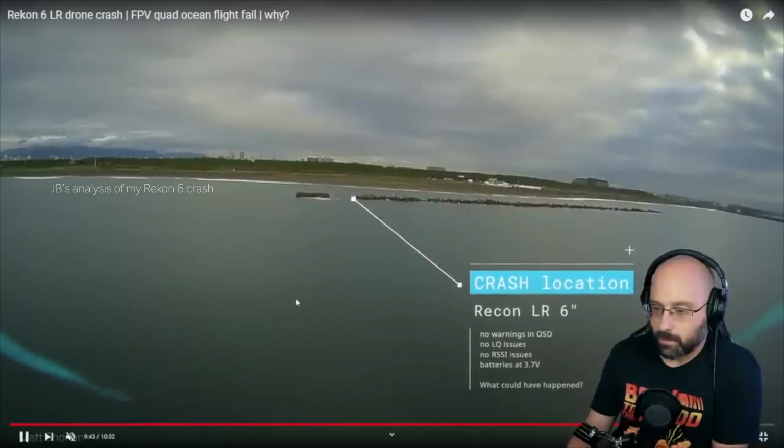Yes, it would be nice if the OSD could be shared, but I was flying DJI, the V2 goggles, and there is no real good, easy way to share the OSD. However, there was really no indication in the OSD I could see. The RSSI was fine. I have the WTF OS running that I can see all those parameters. The voltage of the battery was at 3.7. So there was no warning whatsoever or indication why that could have happened.